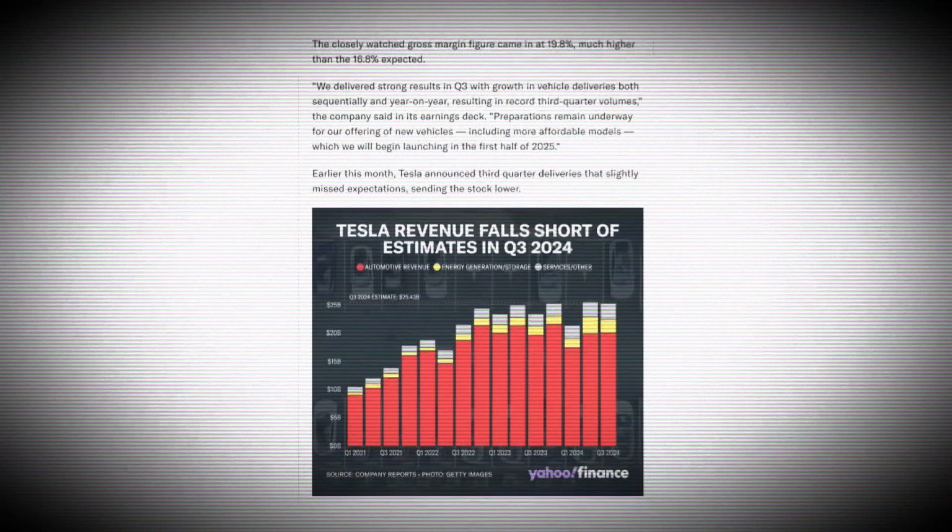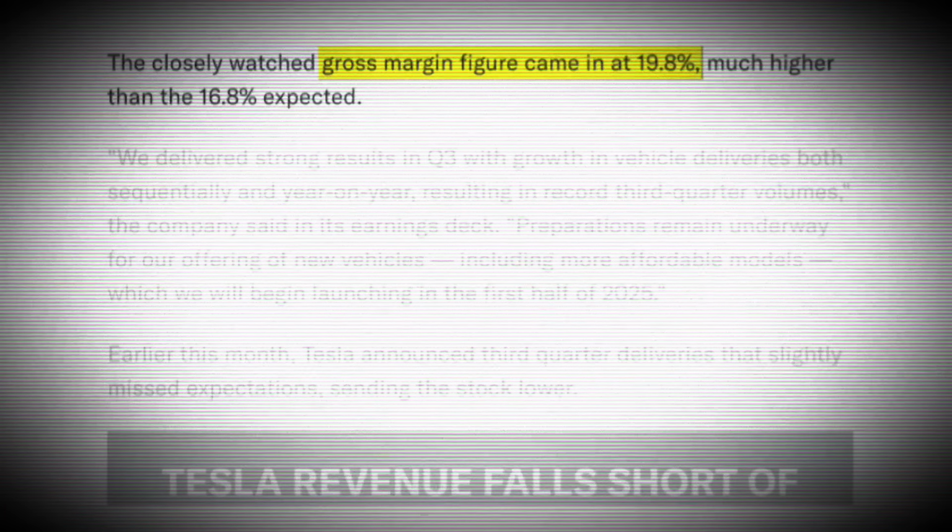But the real reason we're seeing this rally right now is the gross margins that are so important to Wall Street, nobody else really, but to Wall Street, came in at almost 20%. And Wall Street was expecting sub 17%. So very, very impressive. And it means that, well, they're getting more efficient. And this has nothing to do with government handouts and subsidies and all that stuff, by the way. This is just pure efficiency on Tesla's count.